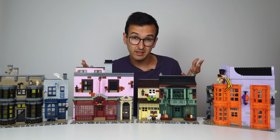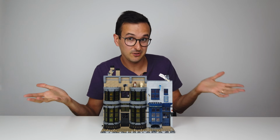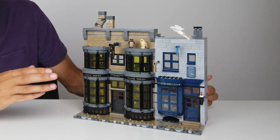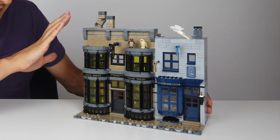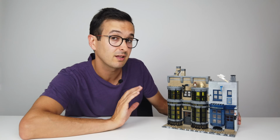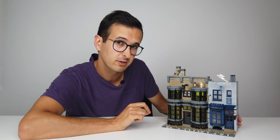And now let's look at each of the buildings separately. And it kind of looks like magic, right? To start things off, we have Ollivander's Wand Shop and Scribbles for school supplies. This is probably my favorite build of all of the set, and it has a lot of details. One thing that I don't like as much with the set is that it has a lot of stickers. Over 40, that's almost a record to me.